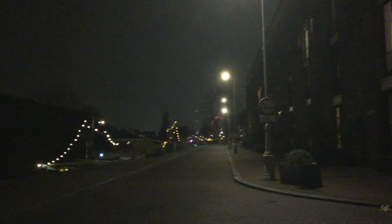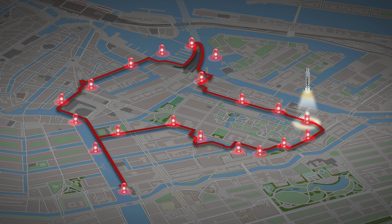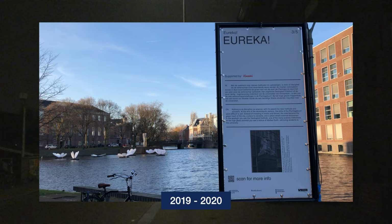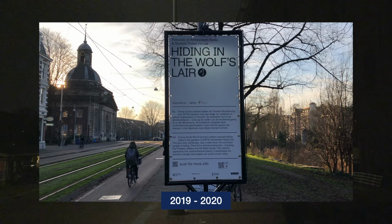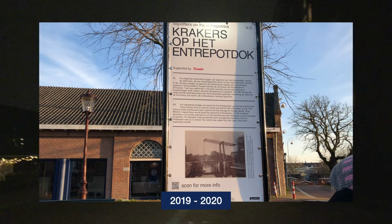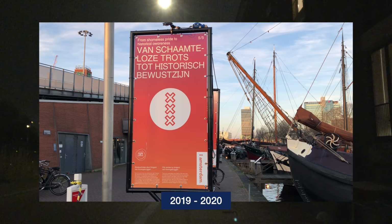So, in the previous editions of the Amsterdam Light Festival, they used to put stories of the neighborhood and its history among the route, but at this edition they didn't do it. So that's a bit unfortunate, but I will show you on the site some of the stories I've seen in previous editions.